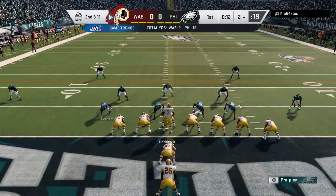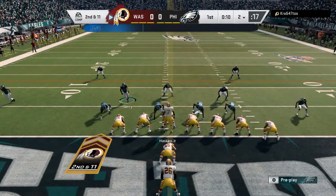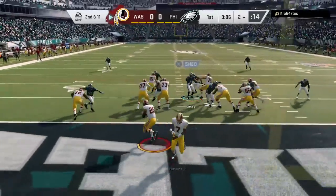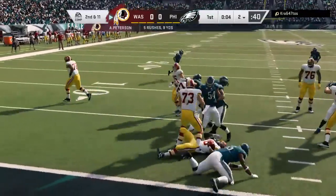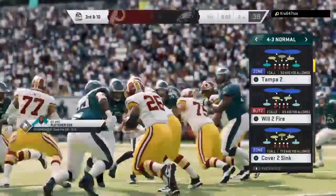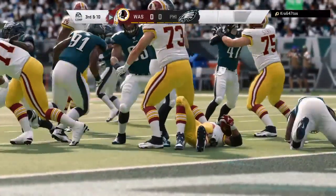Now a tackle for loss, another tackle for loss. He's really making it tough on the play call, though, isn't he? Because it's one thing to try and adjust when a guy is disrupting your running game. But when he's messing up your passing game as well, they may have to devote at least a second guy to him to try and keep him away from their plays.